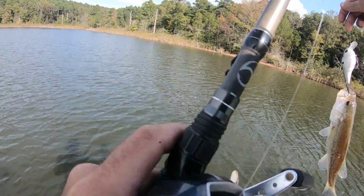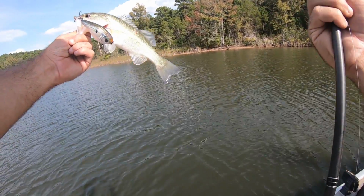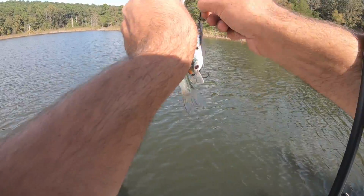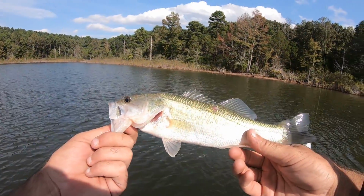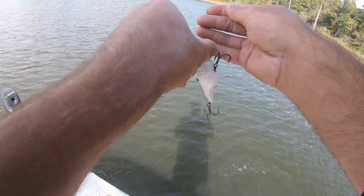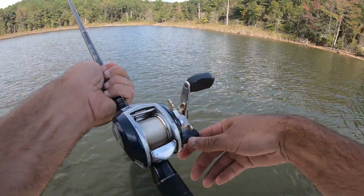Whoop. Man, these fish are ugly. That's an ugly fish. We got him though. That bait is half the size of him, and it's just a crankbait. I don't even know how he fit it in his mouth. I'll take it though. Number two. They can't all be big. But actually they can. If you say they're big, they are big, right?